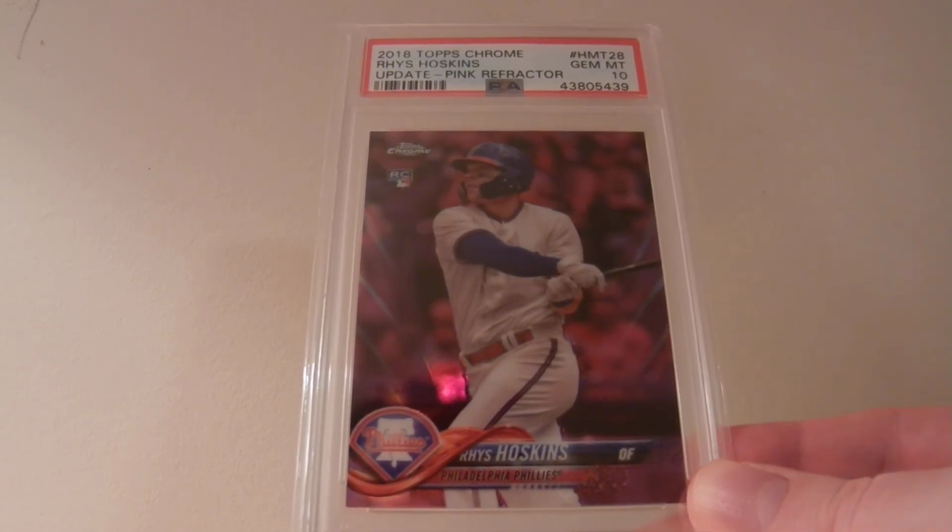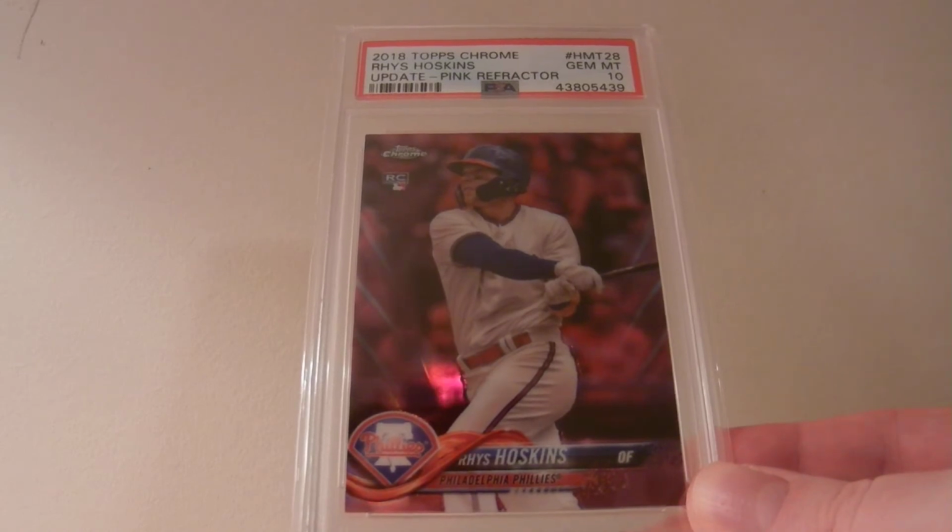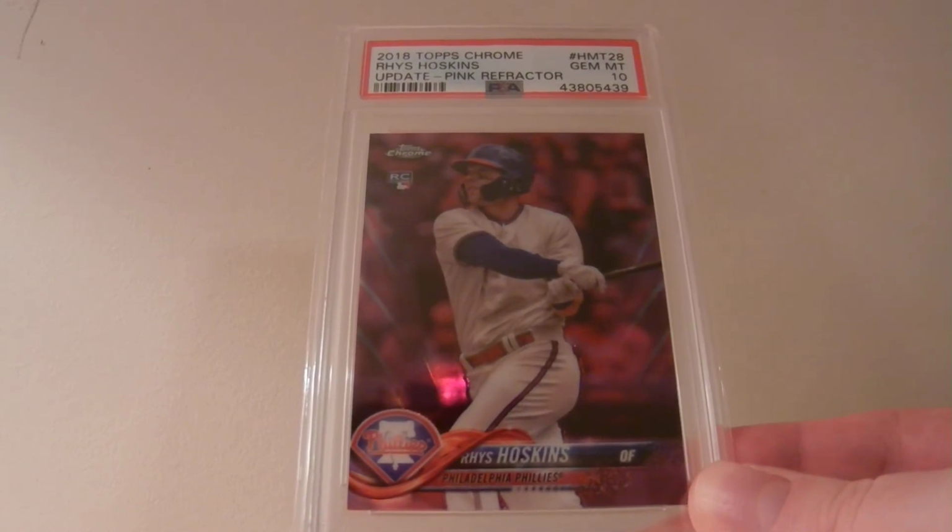This is actually my second one, the second Gem Mint 10 of the Rhys Pink. So got that one in.